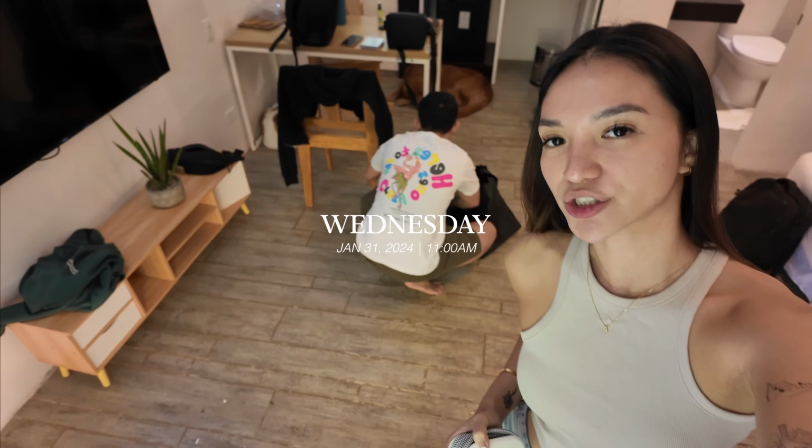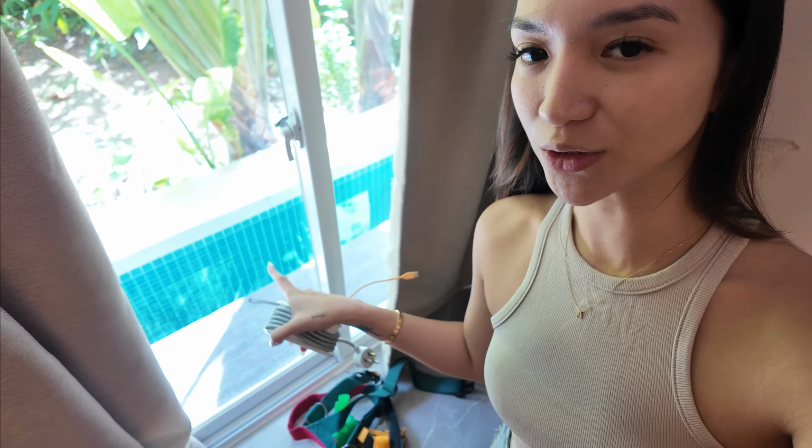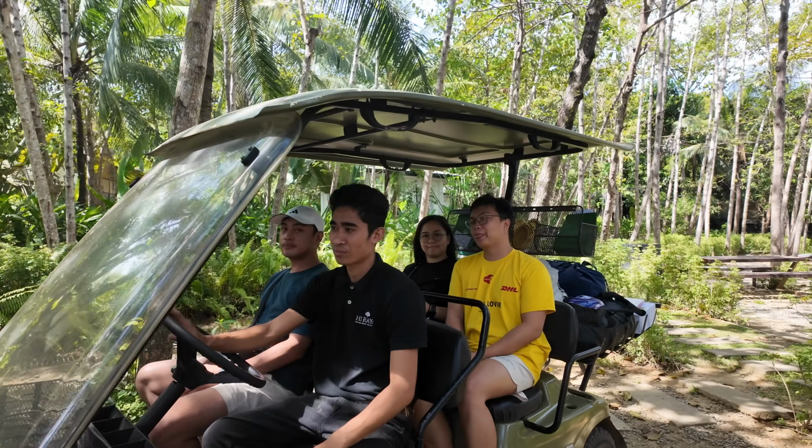We are getting ready na, guys. Packing for our checkout. Sobrang sayang hindi kami nakapag-swimming. Ay, may pool din tayo dito na maliit. Kasi sobrang lamig. Parang hindi kaya ng katawan ko yung lamig ngayon. Say bye-bye.